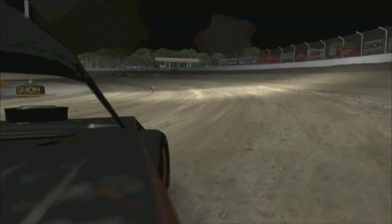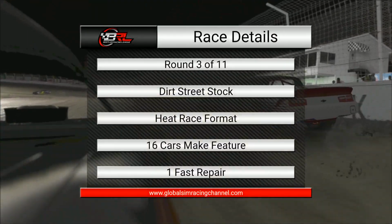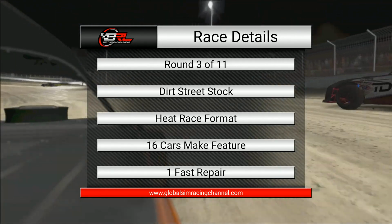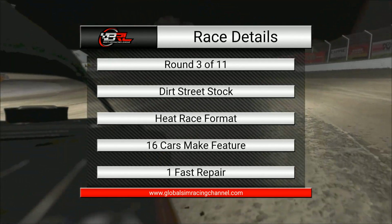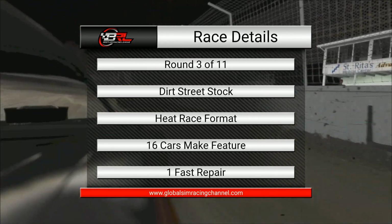Gary, what's going on there? Well, for tonight, your race details are: it's going to be round 3 of 11 for this season. It's still pretty early on. It'll be quite interesting as we are continuing to race in the dirt street stock. And I said two races in a row, and I'll say it again, these things are built like tanks. Now, I'm not letting go of that. These things can take a beating.